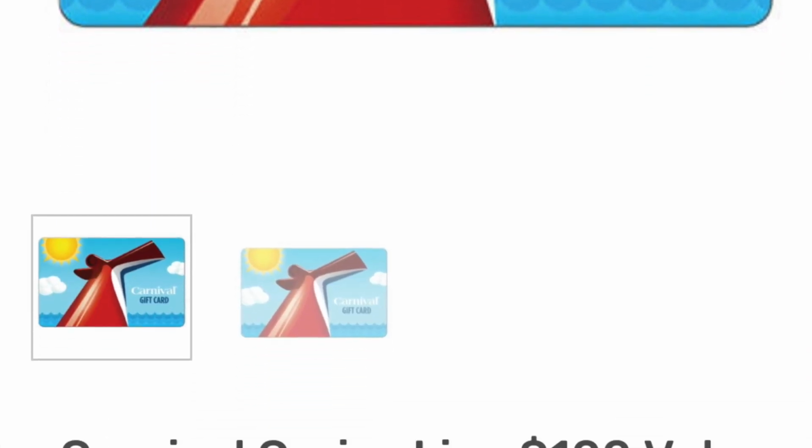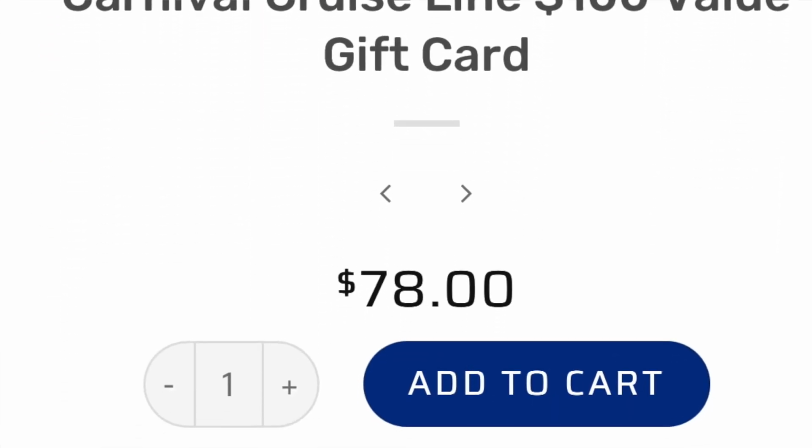I know Costco also has a discount on Carnival gift cards, so these can also be redeemed for onboard credit. They can go towards the price of your actual traveling cruise fare. So there's definitely a bunch of utilizations for these gift cards, and it's definitely worth looking into.